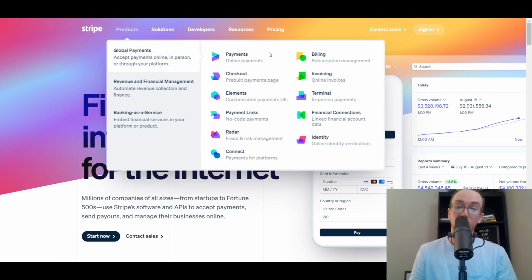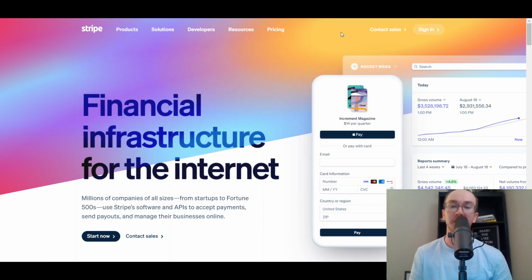Again, they are towards the top of this list as far as all the different solutions that they have. They are great for accepting online payments, sending invoices, or even doing subscriptions, so setting up monthly recurring subscriptions as well. So you have a variety of different payment processing solutions that you can set up with Stripe. They also have a lot of different e-commerce platform integrations if you want to use Stripe that way.